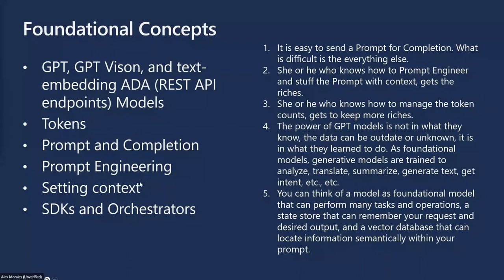On setting context, I think to me, this is one of the most important things that we can talk about. One of the topics that I talk about a lot is around, okay, the models were trained. These GPT models are generative AI models. As generative AI models, they're foundational models. As foundational models, they can solve many problems. What problems are we talking about? They can summarize, they can analyze, they can translate, they can recognize intent. I have a whole list of use cases, and I'm sure I don't have a complete list.